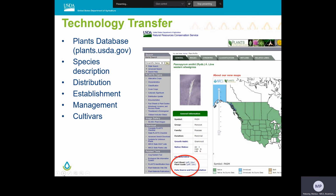Another place you can find plant materials information is on the USDA Plants database website. When you do a search for a species, it'll open the species website. This is an example of Western wheatgrass. And at the bottom left column, you're going to see links for a fact sheet and a plant guide.